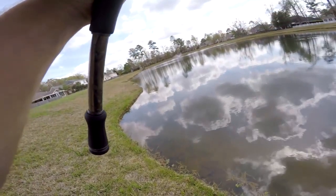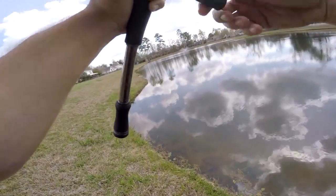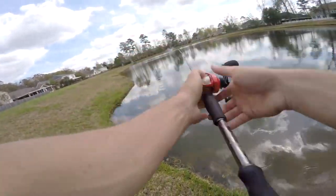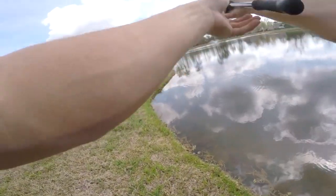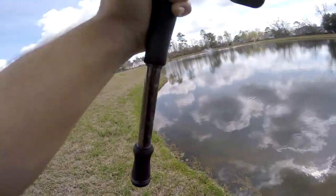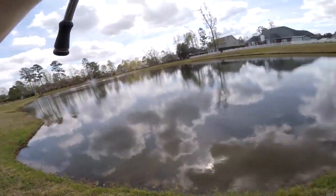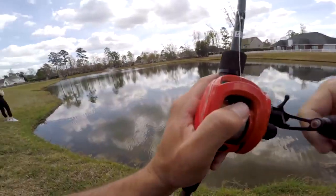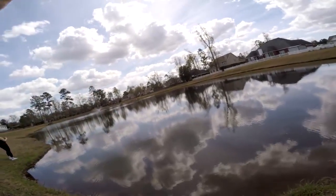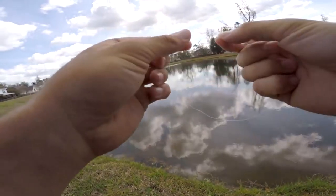Oh my gosh, how in the heck? That was so stupid. He hit me so hard. I'm throwing back in there. I knew he'd be right there. He like tanked it. There he is. That was a big fish. He just snapped my line, he just snapped 17-pound line like it was nothing. At least 4 or 5 pounds.